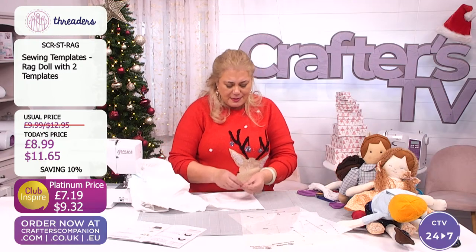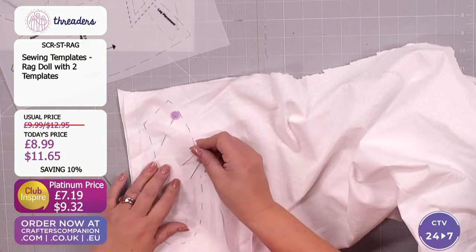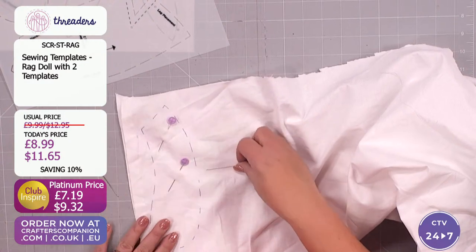Right, I'm going to be lazy, so I'm going to pin these two pieces of fabric together, and then I'm going to cut them out in one go, rather than doing it twice.